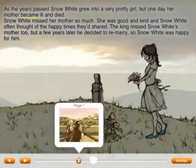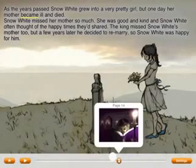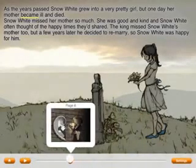You can also move the little mouse to go directly to any page. The pages are shown as you move your finger.